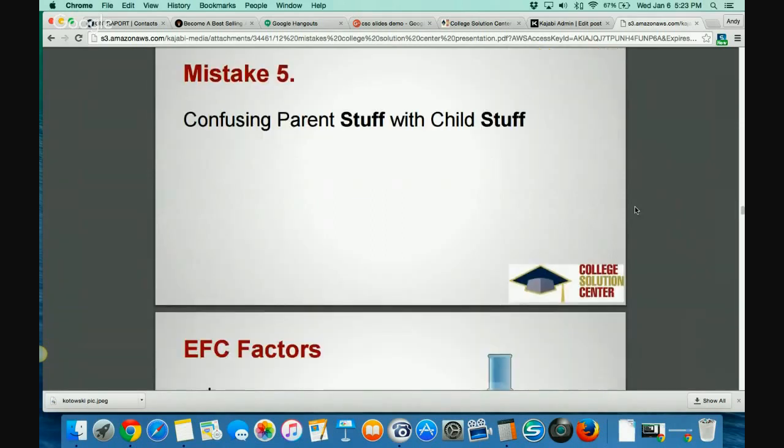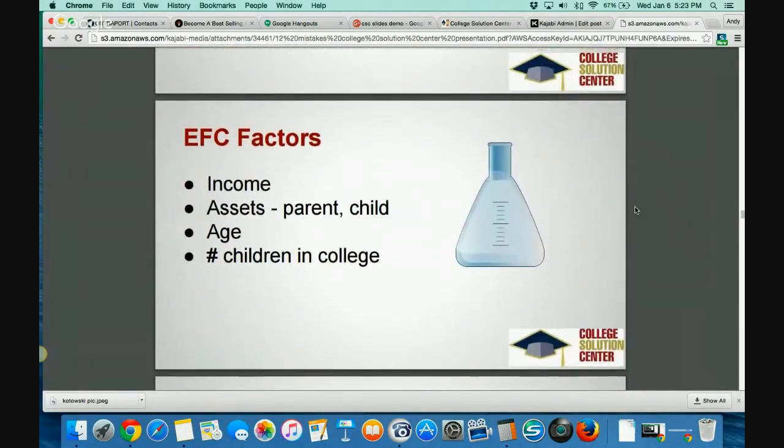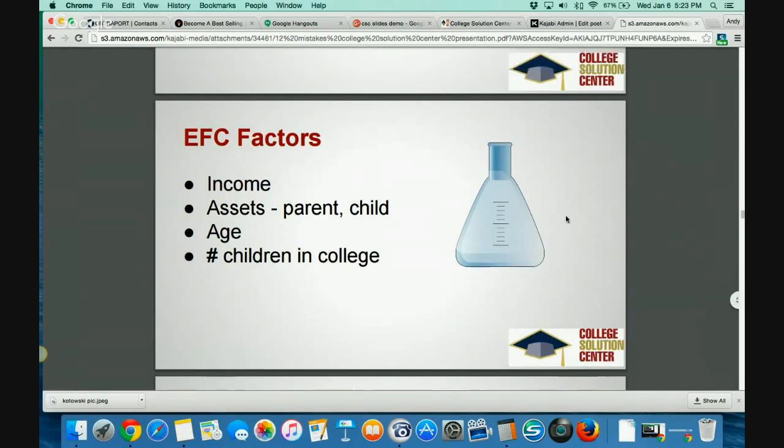So here are the implications. Here's why you can't do this. And just as a quick review, EFC has many factors. Some of the big ones out of the 70 are your income. That's the most important, but it's not the only one. It's your assets, but not so much how much you have, but whose name it's in. Your age is another big one. Number of children in college, those are big factors.